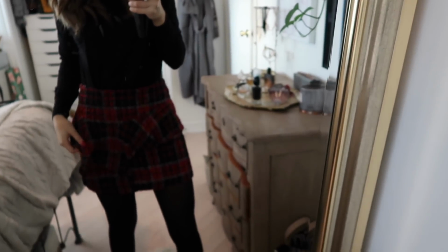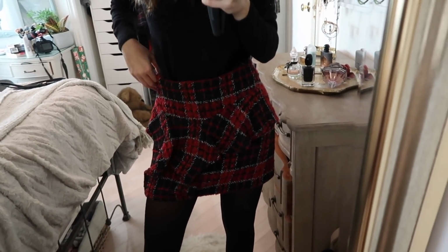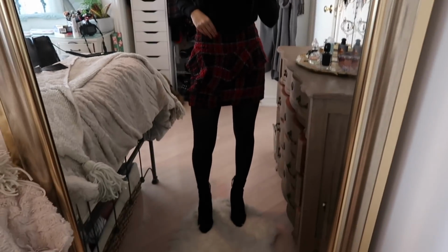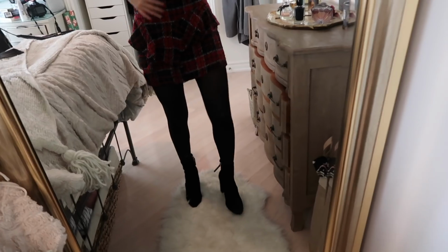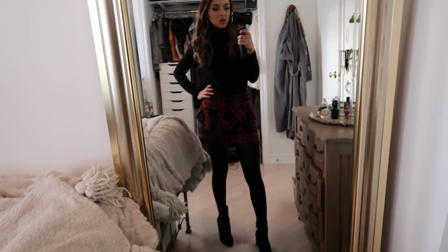Basically the whole thing is from Zara. My skirt is from Zara, it's just this little plaid skirt, and then I'm wearing this turtleneck from Zara as well that I just tucked in. I have some silver hoops on, and then I'm wearing black tights with my Steve Madden heeled booties. And then I think I'm just gonna wear my Zara leather biker jacket over top, or I might wear my fluffy one, one of the two. And that's my outfit for tonight. Very Christmas party, if I say so myself.